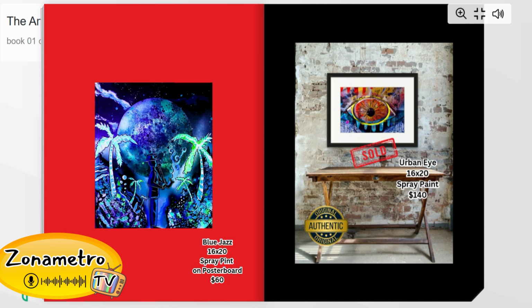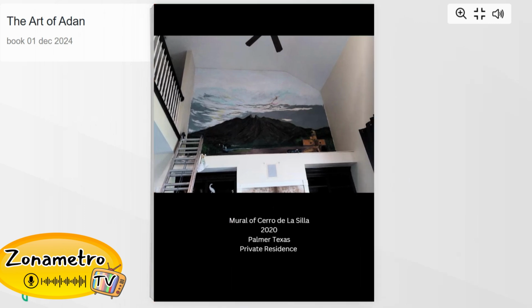They really are. And Humberto Adan, he's not a newcomer. He's been doing this for a while. He's a seasoned artist, definitely. Yeah. This magazine feels like a journey through his career in a way. It totally does. You can see the evolution of his style.